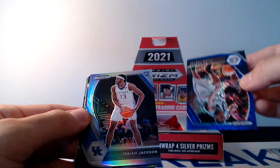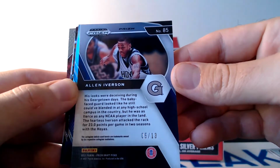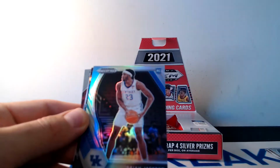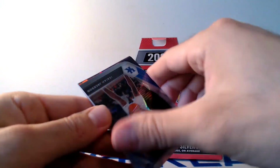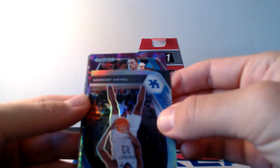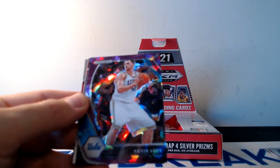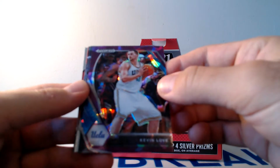It's going to be a silver of Isaiah Jackson. The AI is 5 of 13. Nice card. There's our Isaiah Jackson. Behind him looks like a purple cracked ice. Purple cracked ice is going to be Kevin Love. K-Love used to play at UCLA back in the day.